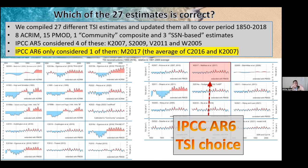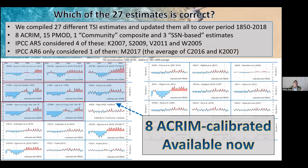And it's very, very sad that sometimes science turns into such a problem that people are not willing to discuss this openly. We are always willing to discuss this topic. So finally, the last slide I want to emphasize is that indeed, as of today, September 27, 2023, we would recommend that there are 8 of these ACRIM calibrated results available.